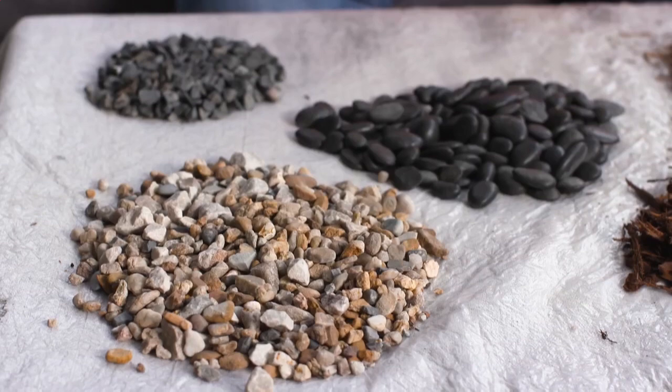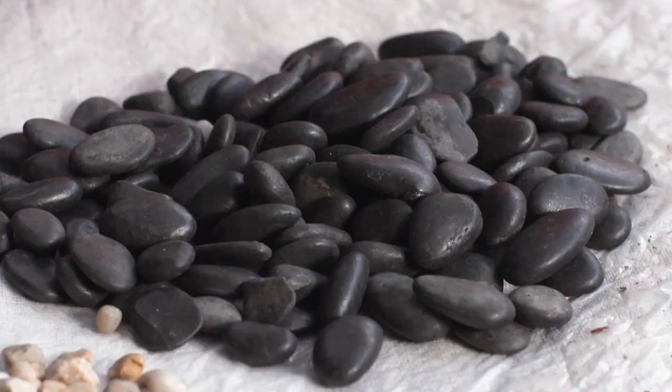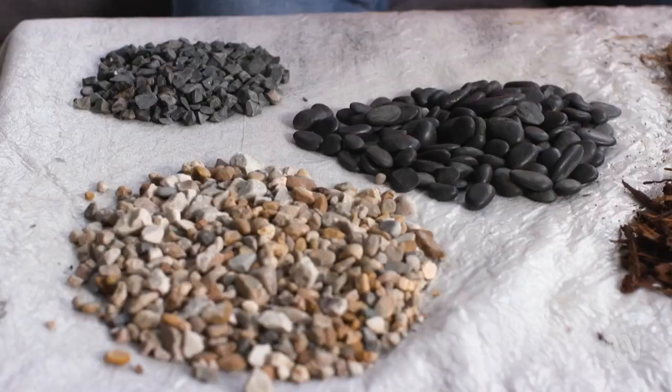Now, different succulent beds use a lot of different stone as a really nice feature. These I like a lot in indoor plants. They are really good as a decorative feature. So what do I use? Well, that's completely up to you.